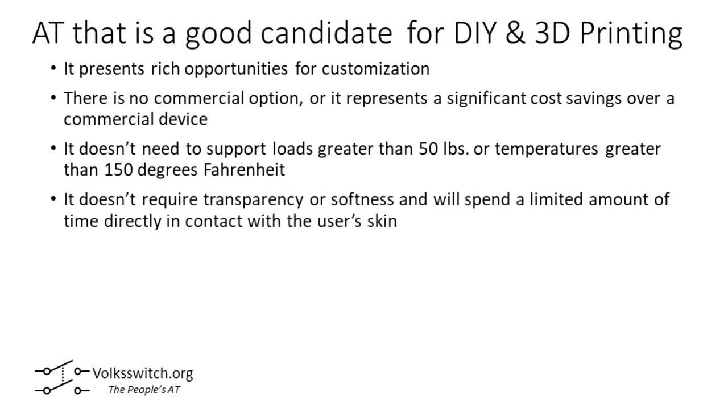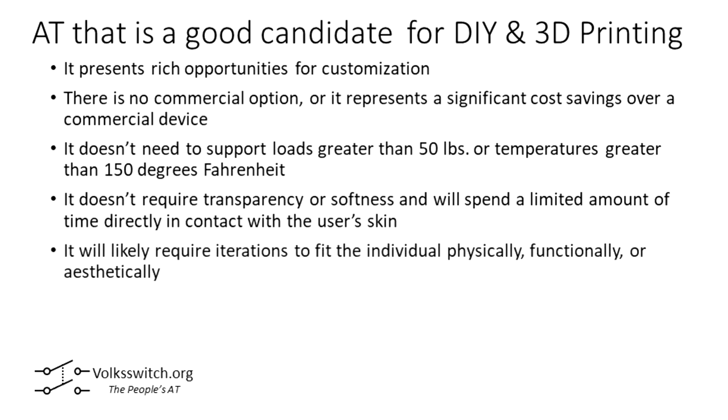A 3D print is composed of a series of very thin layers. Even if you use a transparent filament, the final print will be at best translucent. Those layers will be visible on all vertical surfaces and can be abrasive when placed against sensitive skin. You can smooth these surfaces by wet sanding them, but that will add additional time and effort to the process.